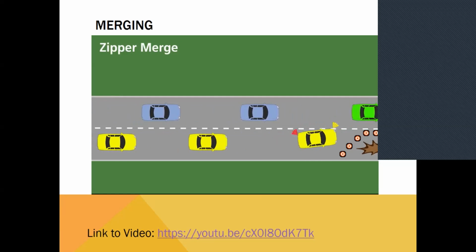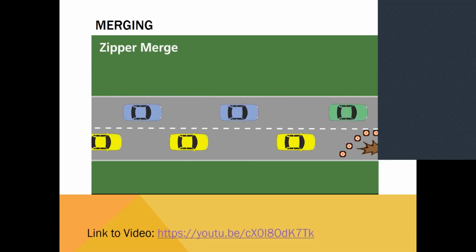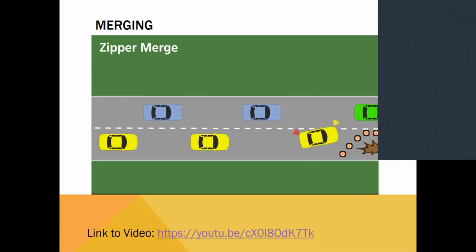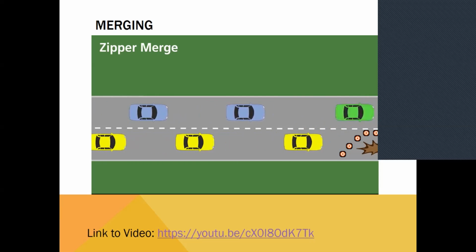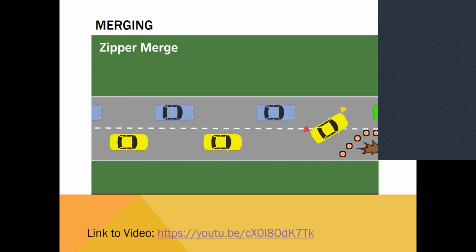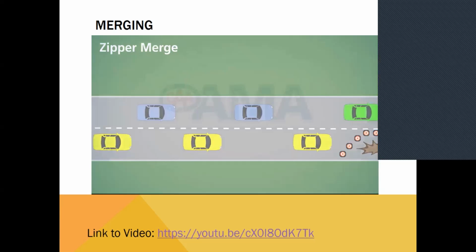The zipper merge is the best way to merge in heavier traffic volumes. The zipper merge is when drivers use both lanes fully until they reach the end of the lane, then alternate into the open lane. This maximizes road space and can reduce congestion by as much as 40%. Best of all, everyone gets to where they're going faster. And who doesn't want that?